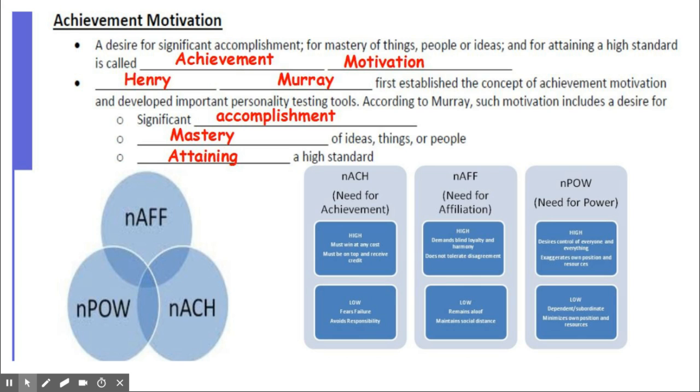There are some people that are like that. That need for affiliation is really, really high, but you cannot stray from the group. People who have a low need for affiliation might remain aloof. They might keep their social distance. And then there's the need for power, this desire to control everyone and everything. They might exaggerate their own position and resources. An individual with a low need for power might be a little more dependent on others, or they're okay with being subordinate, meaning beneath. They minimize their own position and resources. So all of us fall in between all of these.